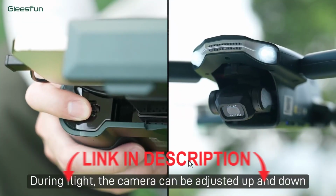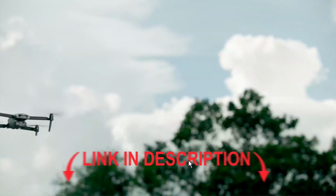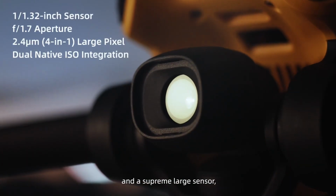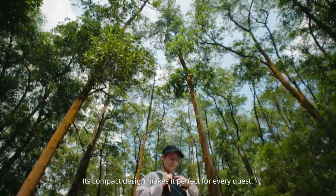In today's video, we're counting down the top 5 best 4K drones on Amazon in 2026. We've selected these drones based on camera performance, flight features, battery life, and overall value.